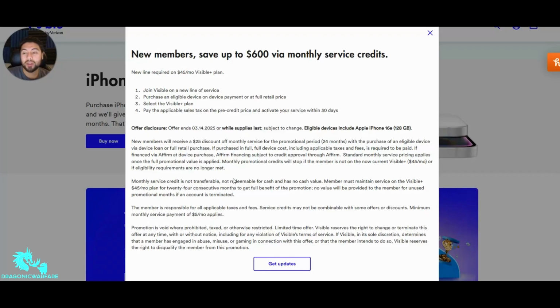Standard monthly service pricing applies once the full promotional value is applied. Monthly promotional credit will stop if the member is not on the now current Visible Plus $45 a month plan, or if eligibility requirements are no longer met. It says the monthly service credit is not transferable, not redeemable for cash, and has no cash value. Members must maintain service on the Visible Plus, so you cannot change to the regular Visible plan. You have to be on the Plus plan, which does cost $45 a month. If you do change your plan, guys, you will lose those monthly credits, which is a $25 discount, and at that point you're doing yourself no justice, basically. Of course, it's for 24 consecutive months to get the full benefits of the promotion.